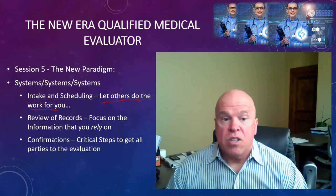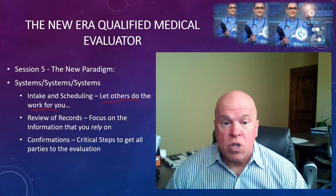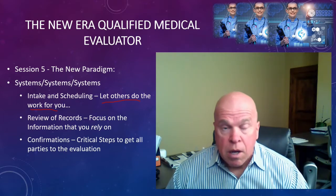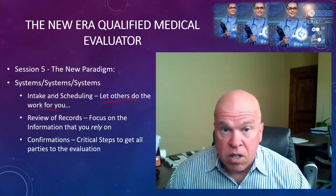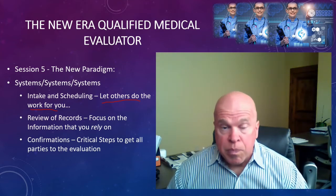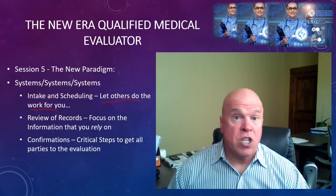And the secret to this system is to let others do the work for you by using electronic files, by using photos, by using text messages to gather the necessary information before you spend even a single minute administratively wasting time on appointments that haven't gone through the proper procedure.